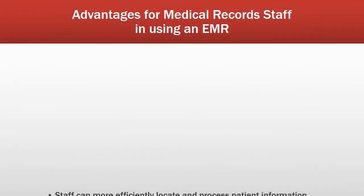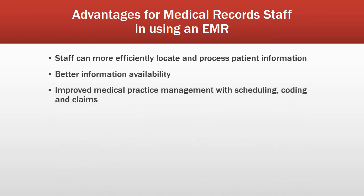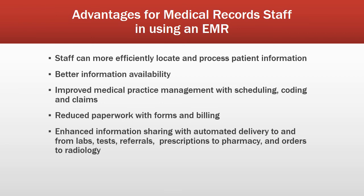Other advantages for medical records: the staff can more efficiently locate and process patient information, better information availability, improved medical practice management with scheduling, coding, and claims, reduced paperwork with forms and billing, enhanced information sharing with automated delivery to and from the lab, other tests, referrals, prescriptions sent to the pharmacy, and orders sent to radiology.